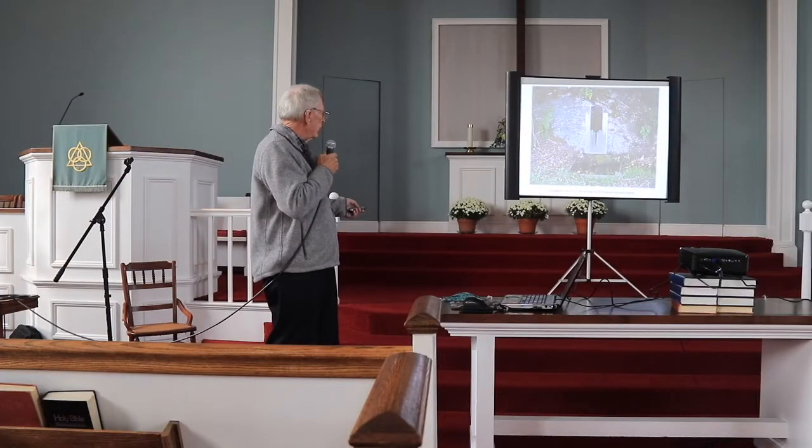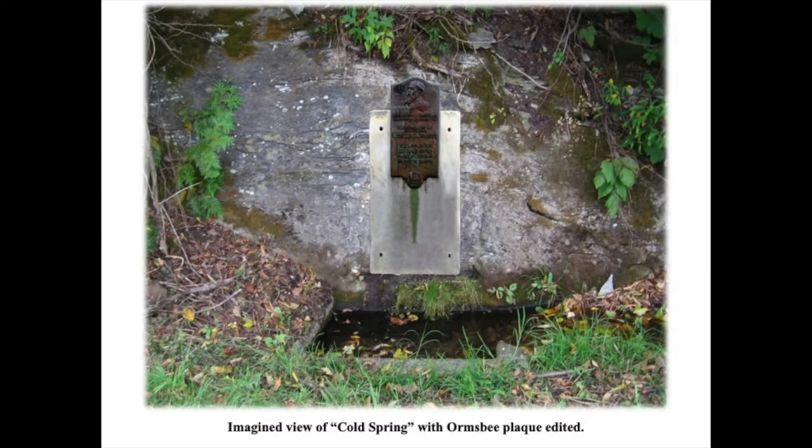There's another imagined view. I don't think the bottom of it looked like this, but we wanted to have something to line up all the holes to show you how big it was. And you'll notice that over time, some have boxed in the actual spring with stone.